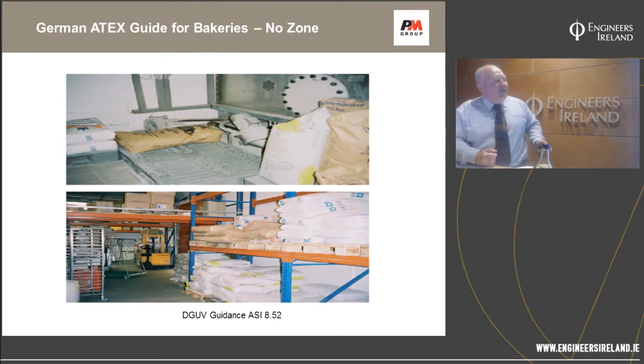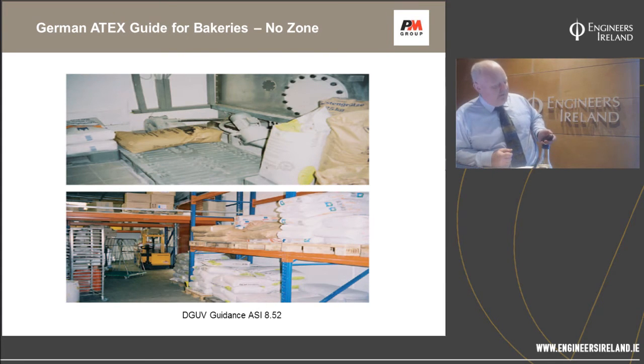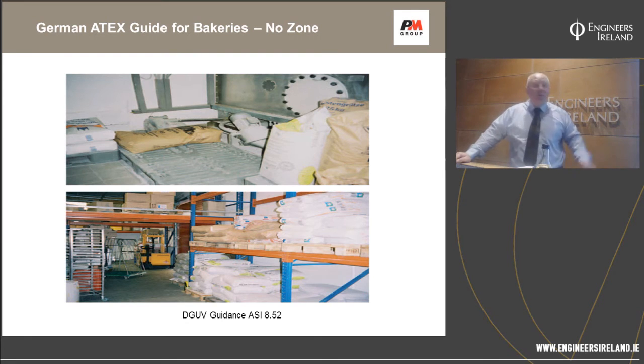Now, the zoning for dust, I mean, the Germans are very good. They have a lot of guidance. This is one of their ATEX guidance documents for bakeries. Now, you see there, it's nothing modern, sexy, new. And quite potentially, you could drive a fork truck into that bag and spill it. But if you clean it up, it's not a problem. Okay? So it's reasonably clean. There's probably the odd spot of dust here or there. It's reasonably clean. That's a no zone. So don't go spending a huge amount of money Ex rating trucks and lights and everything for that.